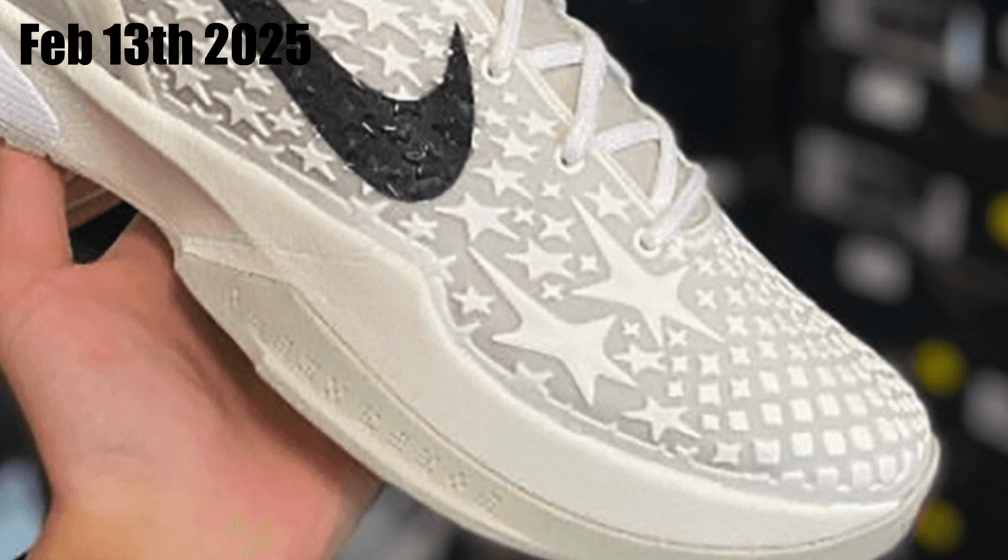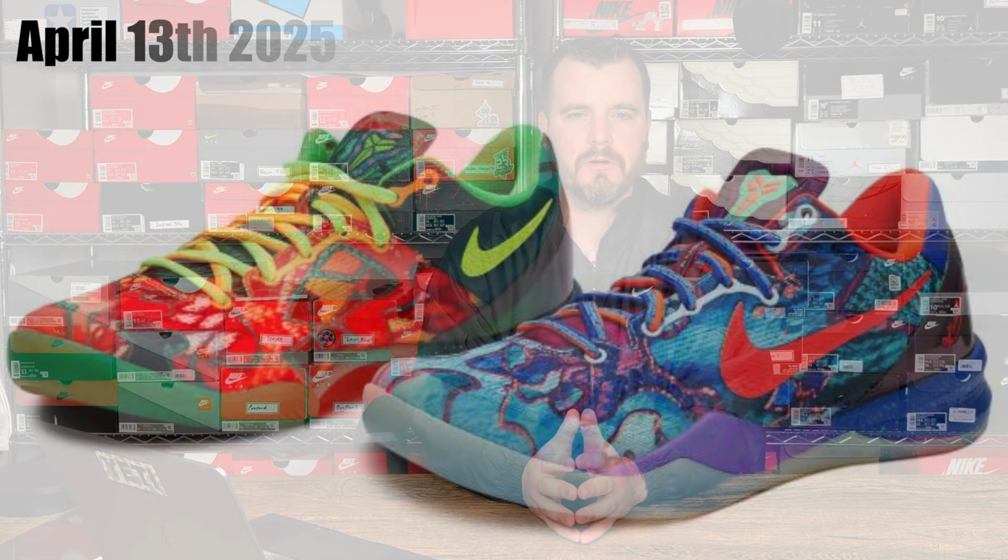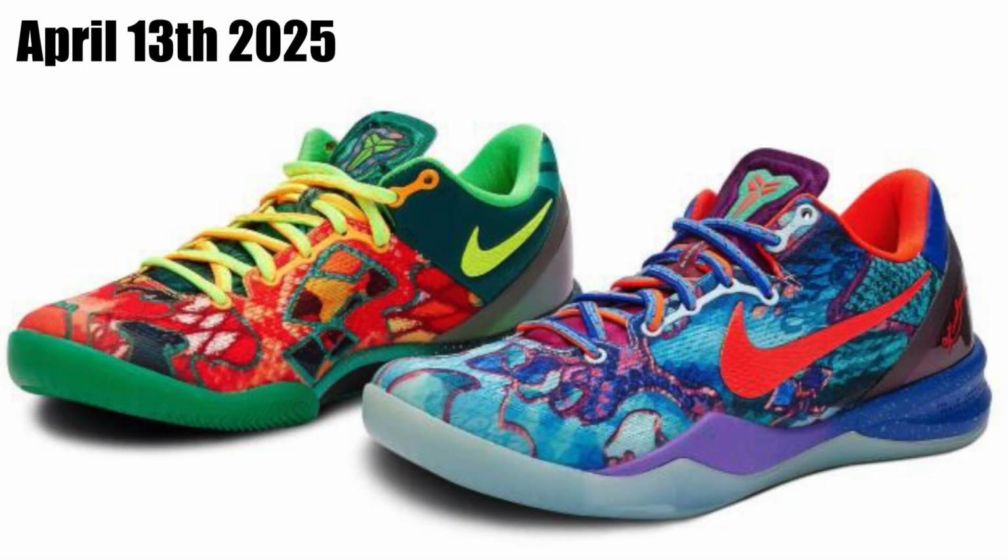And then all the way into April now, April 13th, it looks like we're getting the Nike Kobe 8 Protro in the What the Kobe colorway. I believe these originally released in 2013. You have the mismatched upper on both of these shoes. It's a gorgeous shoe. It's something that I didn't really care for back in 2013, as I've never been a huge fan of mismatched pairs. But as far as Kobe's lineup goes nowadays, I'm basically going to try for all of these, and I'm sure I'll hit on none of them for retail.